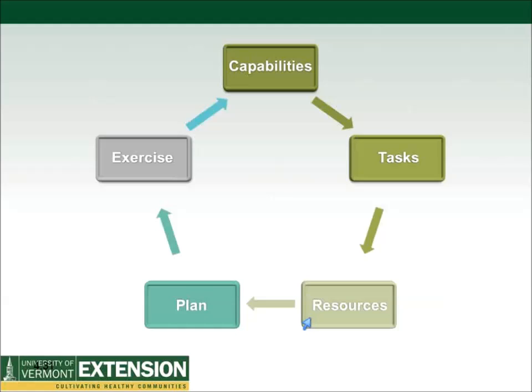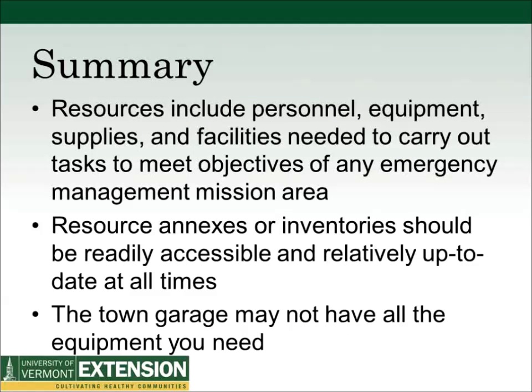These steps would feed into the development of a comprehensive plan that would need exercised. And I think at the local level in Vermont, the most critical step really is creating and maintaining a resource list. In summary, resources include personnel, equipment, supplies, and facilities needed to carry out the tasks to meet objectives of any emergency management mission area. Resource annexes or inventories should be readily accessible, even when the power is out, and relatively up to date at all times.